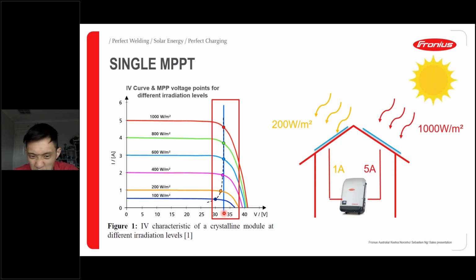So here you can see it's around 33 volt, right? Now, if you look at the west facing at 200 watt per square meter, it's around 32 something, right? You can see the difference is very minimal in terms of the maximum power point. And that's how we can really optimize with this inverter.